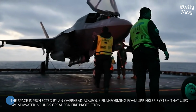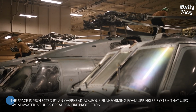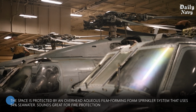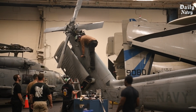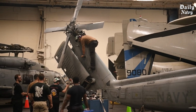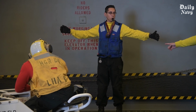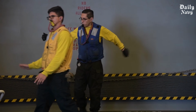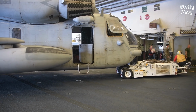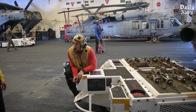The space is protected by an overhead aqueous film-forming foam sprinkler system that uses 94% seawater. Sounds great for fire protection, right? Except seawater in a cockpit causes serious damage. That's why the system is designed not to activate accidentally. During storm prep, every cockpit canopy gets closed and secured. Every panel gets checked. Maintenance crews work double time, ensuring nothing's left open or loose.